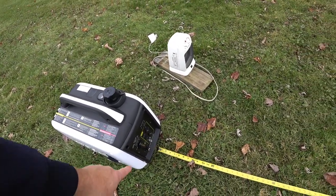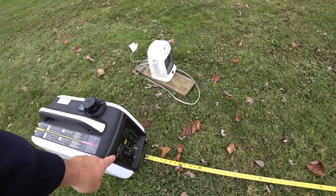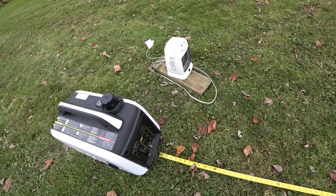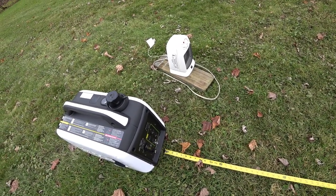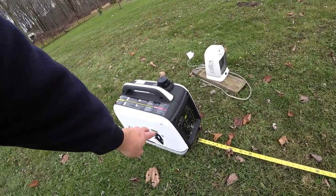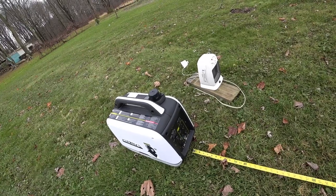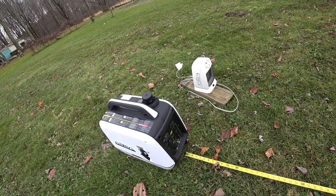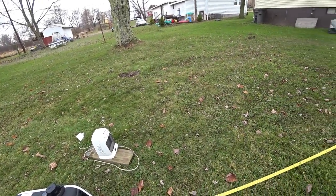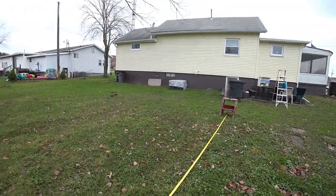So what we're going to do is fire this thing up. You always start it with eco mode off, so it means the high RPM. You want the high RPM initially, and no load. You don't want a load on this. We're going to go ahead and turn on the fuel. We're going to give it a couple little pulls, and we're going to see what this thing sounds like at roughly 17 foot. And I've got an unscientific setup over there, like always.